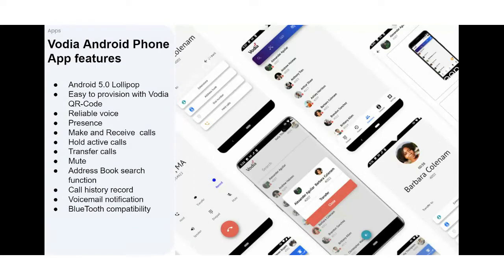Then with the Android app, you need to be running Lollipop 5.0 or higher, and you have the same feature set as the iOS app. Both of these mobile apps are free to download and use with the Vodia hosted multi-tenant PBX. They can be used with a premises-based PBX as well, but again, if they're not on a public IP, then they can only access the app on their local network.